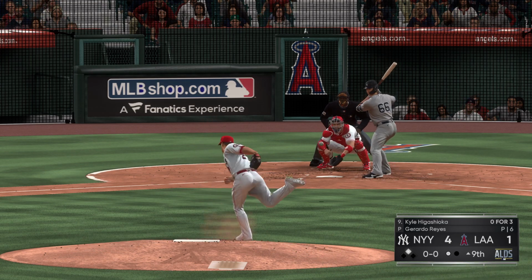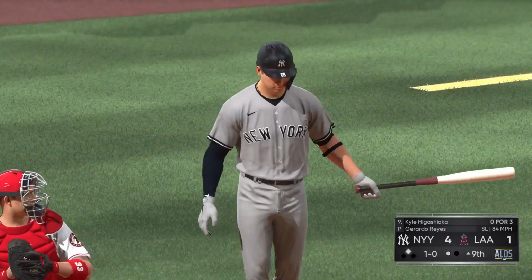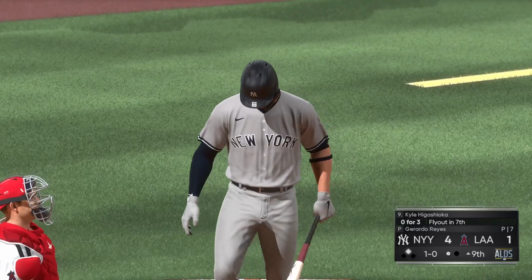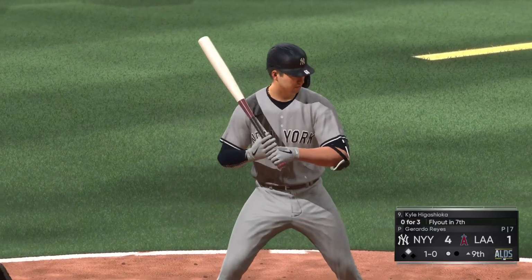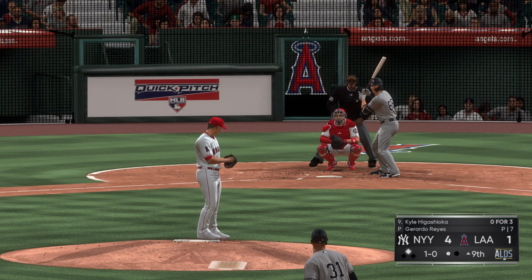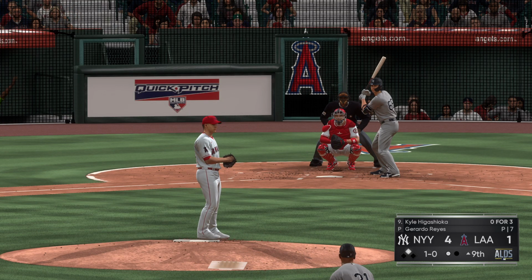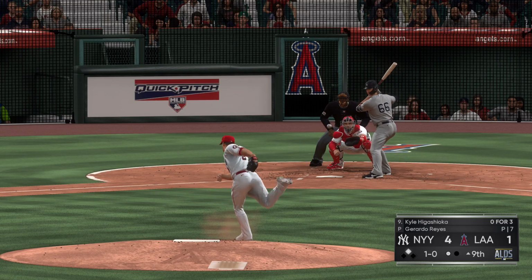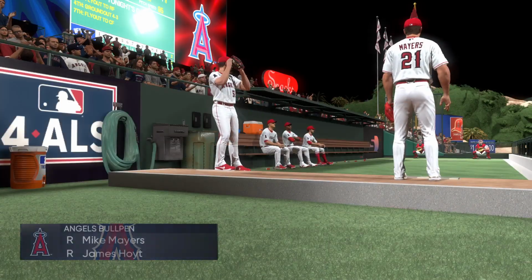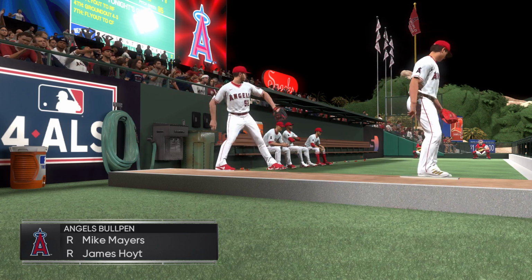Stepping in now, Kyle Higashioka. As he'll lay off a slider too low, ball 1. He could really use a knock here. 0 for 3 in the game so far. The 1-0. That's in, ball 2. And now we see a right-hander up and throwing in the Angel bullpen.